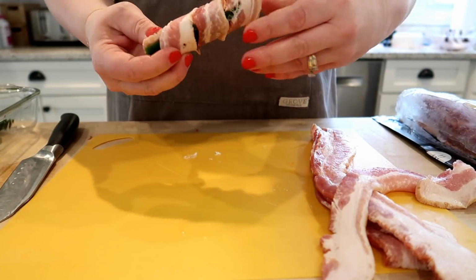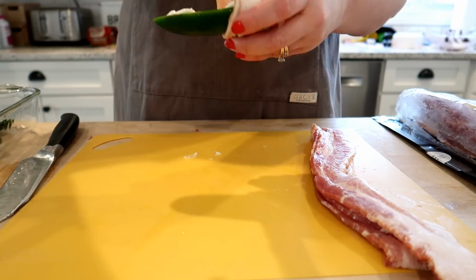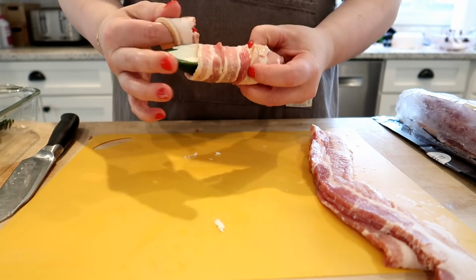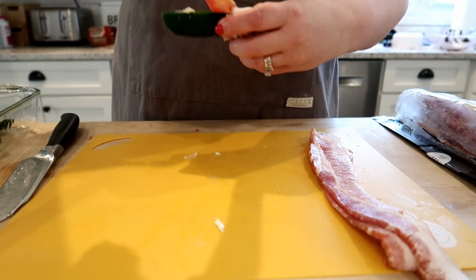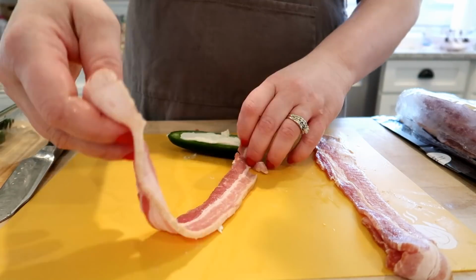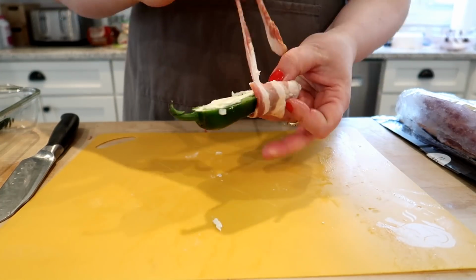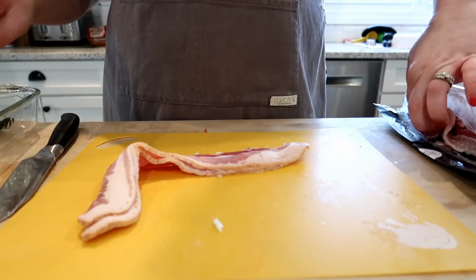So I have some thick cut bacon here, and since these jalapenos were so large, I ended up using one piece of bacon per jalapeno popper. This is thick cut bacon, so these will take a little bit longer to cook, but you do want to make sure that the bacon is long enough to wrap around the whole jalapeno, and also take into account that the bacon will normally shrink as it cooks in the oven too, so you definitely want it to be long enough.